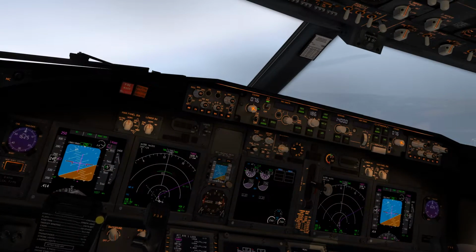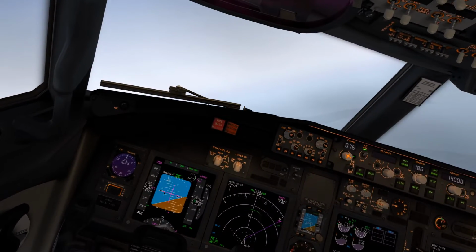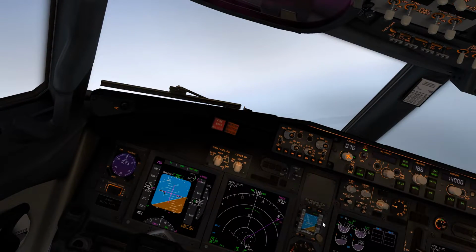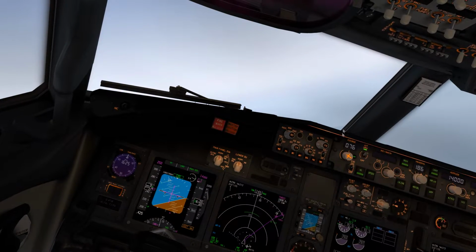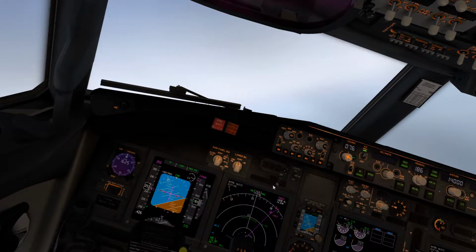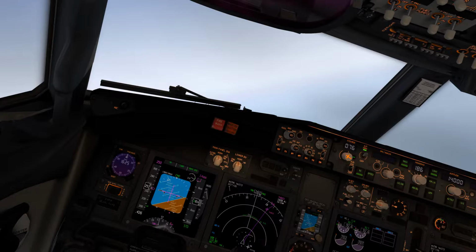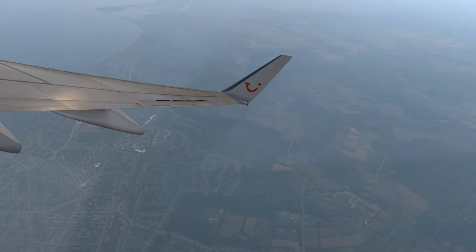What we can do now is turn on the autopilot. Passing through 6,000 feet. QNHs can go to standard. Is checked, and now we'll be on our way to thread.